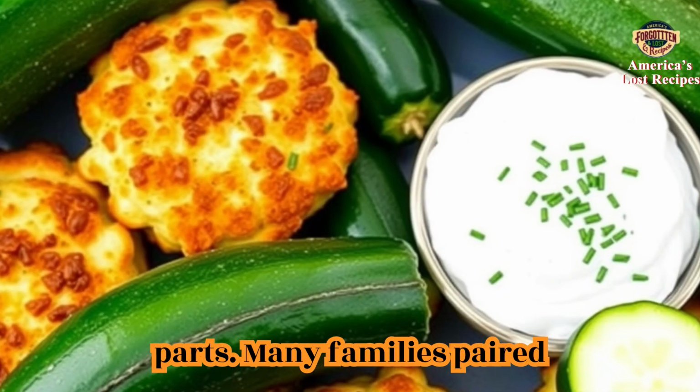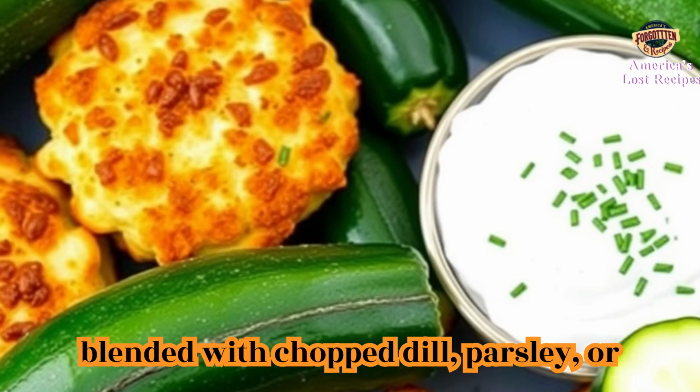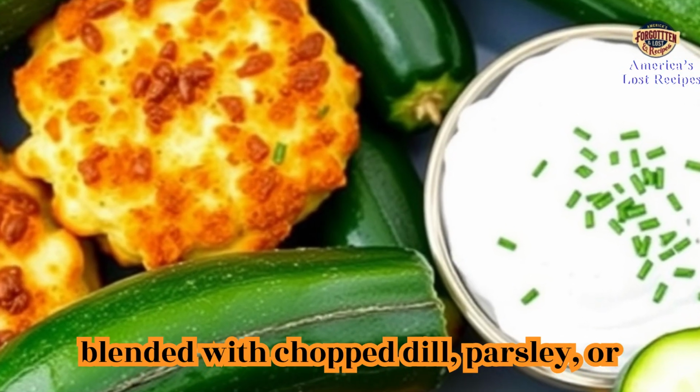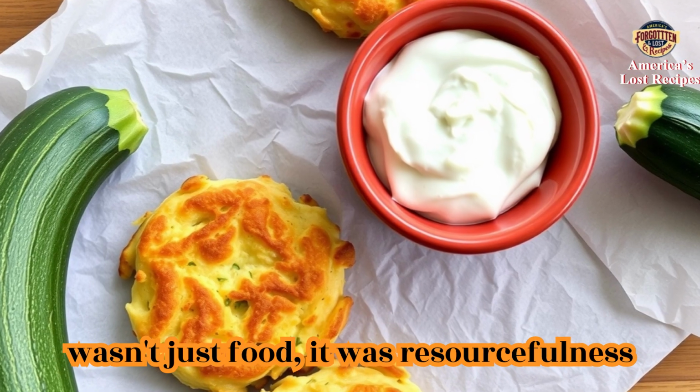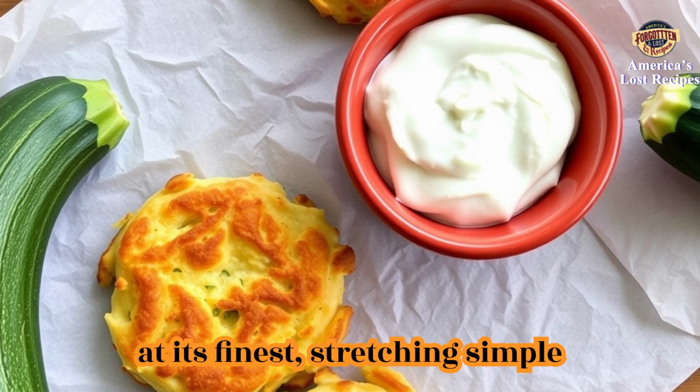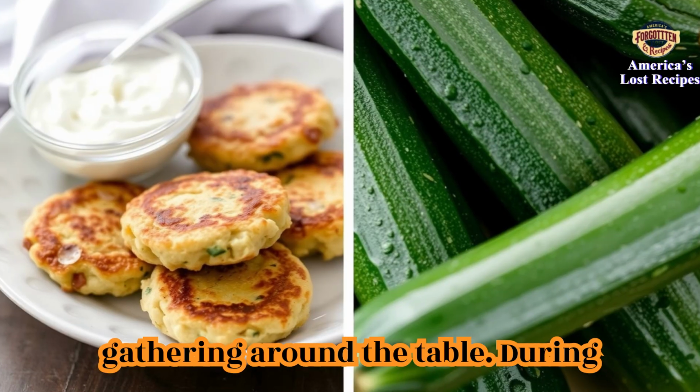Many families paired fritters with a simple dip, often made from sour cream or homemade yogurt blended with chopped dill, parsley, or chives fresh from the garden. It wasn't just food, it was resourcefulness at its finest, stretching simple ingredients into something worth gathering around the table.